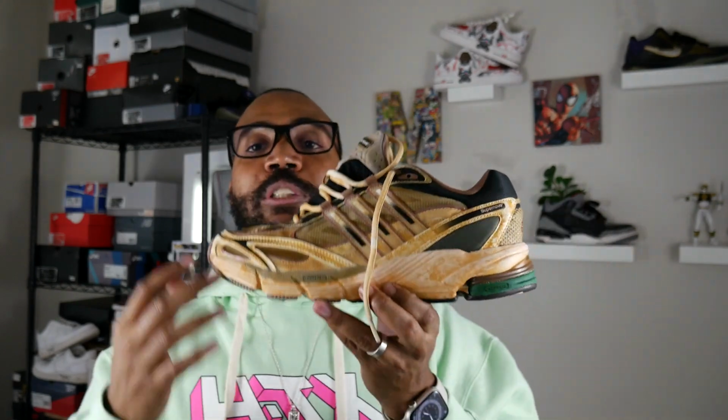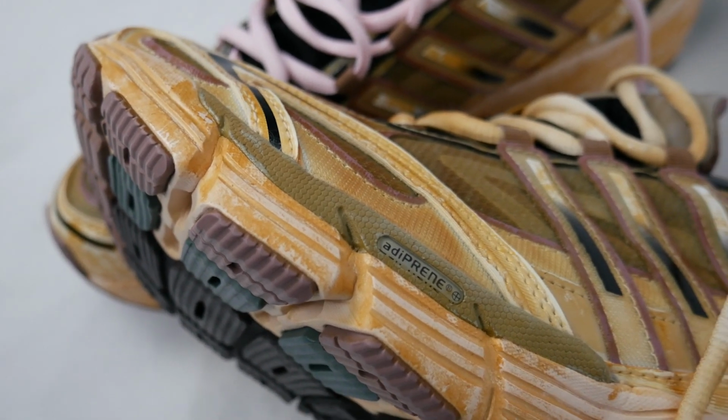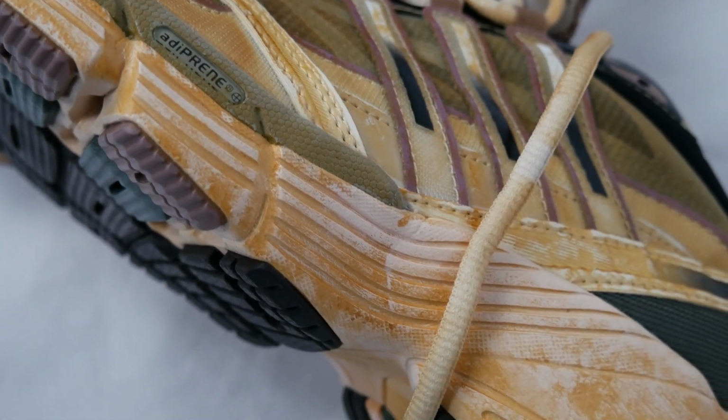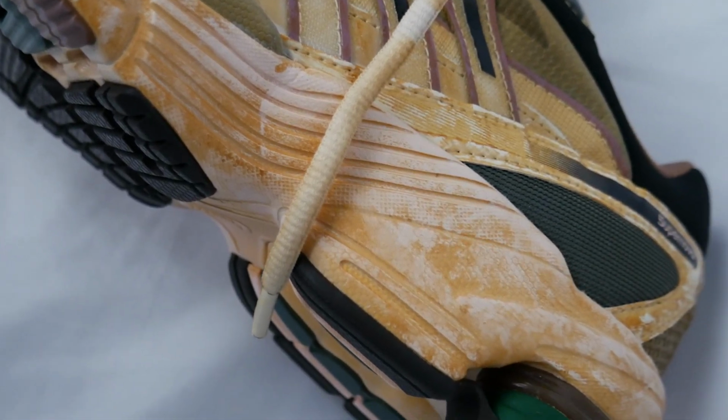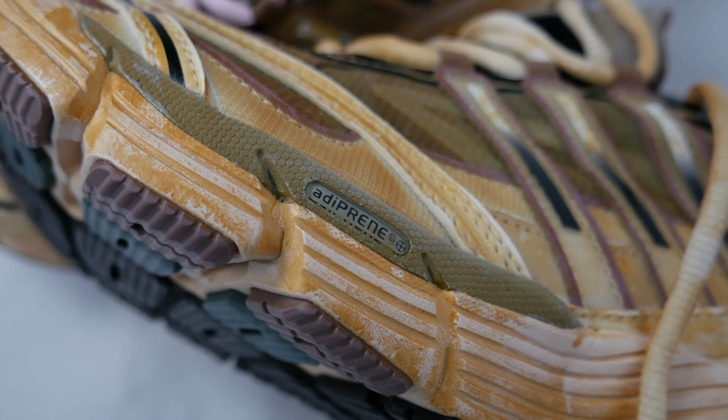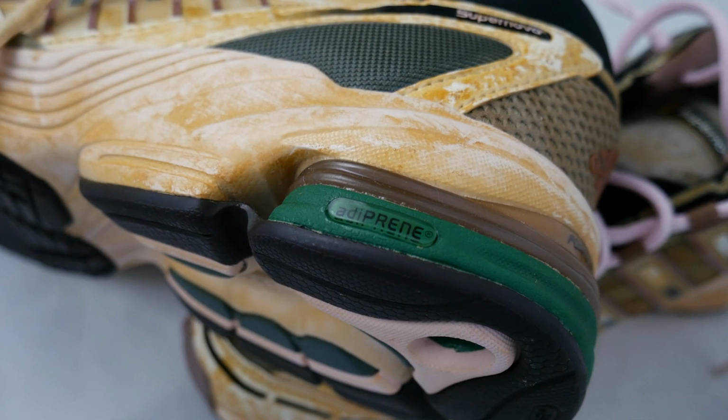Now we get to the midsole. Midsole, no different from the rest of the shoe, is gonna have that dirty look to it, that stained look from being on the Mars rocks, that Mars soil, that red dirt. And it's going to be a mixture of 2 different cushionings. One's gonna be the Adaprene Plus, that's gonna be more in the forefoot here. You see it's even branded there. And as we get to the heel, you're gonna get your Adaprene.